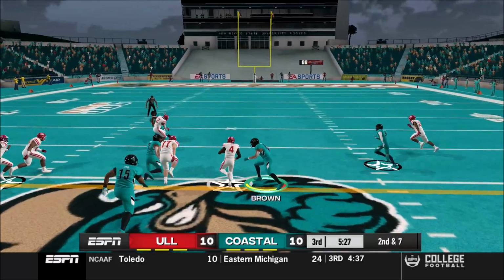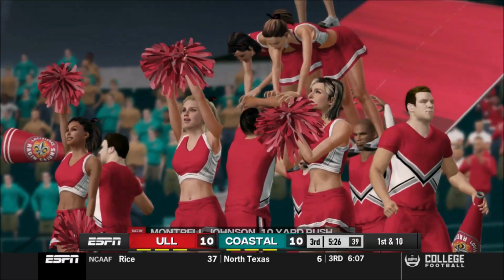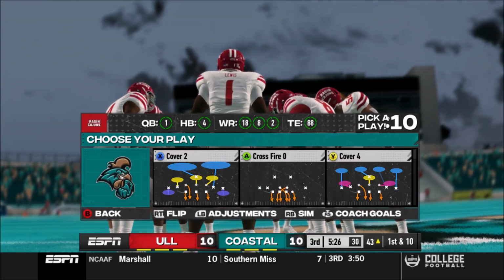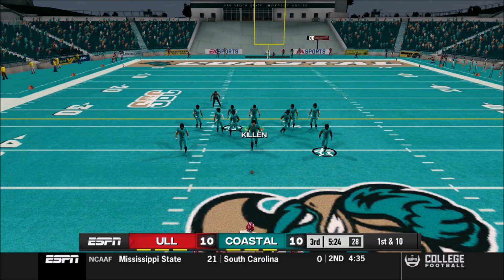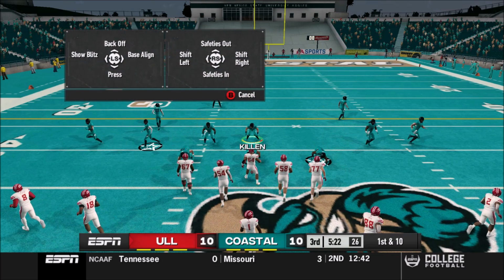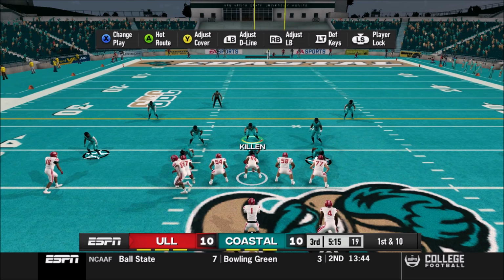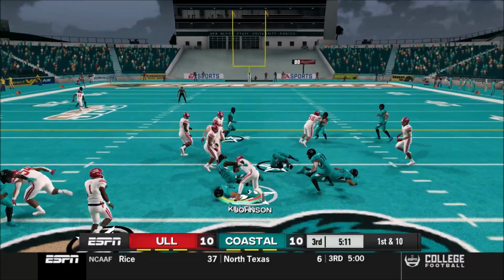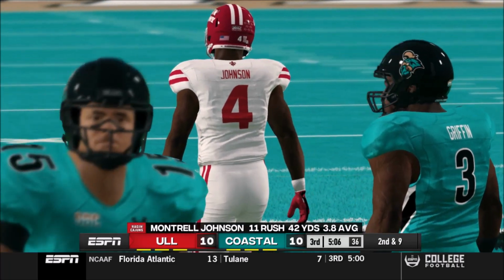They give to the tailback. Gains his way to the 43-yard line. That's a great run. That makes it 1st and 10. And they make the stop at the 42. That's good for a gain of 1 yard.